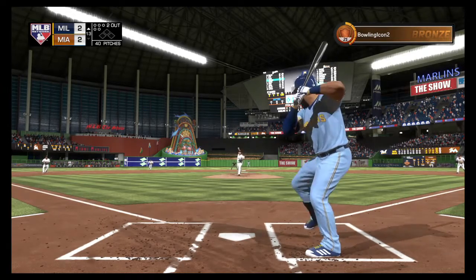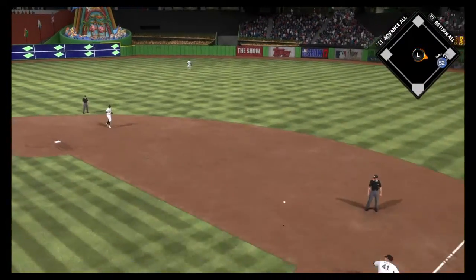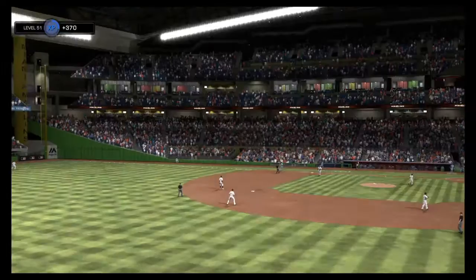He's ready. Here's the first offering. Hit out towards second. They'll whip this one to first in time, and that ends the inning.